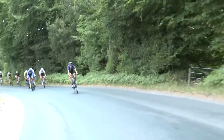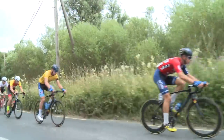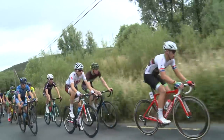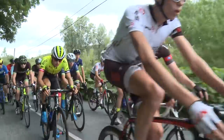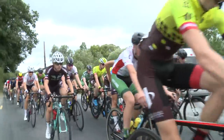General classification, it's a narrow lead at the moment for Magnus Sheffield from the Hot Tubes team. And it's the Hot Tubes team policing the front of affairs. The yellow jersey sitting in fourth place. And the pace certainly on. More Hot Tubes riders coming up to the front. And with a bunch like this, they'll certainly have to go back to the team cars for refueling at this stage.